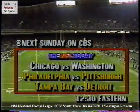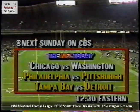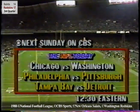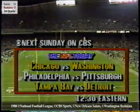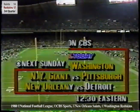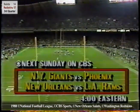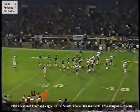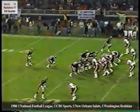Next week, it of course begins at 12:30 Eastern time with the NFL Today. Then the Bears are here against the Redskins, where we'll be. The Eagles against the Steelers, Tampa Bay, Detroit. The Giants at Phoenix later. And these Saints against the Rams. And that's a big one.